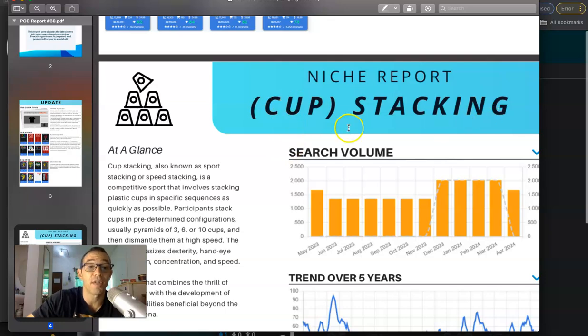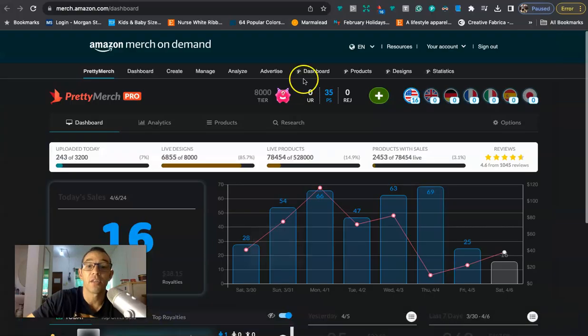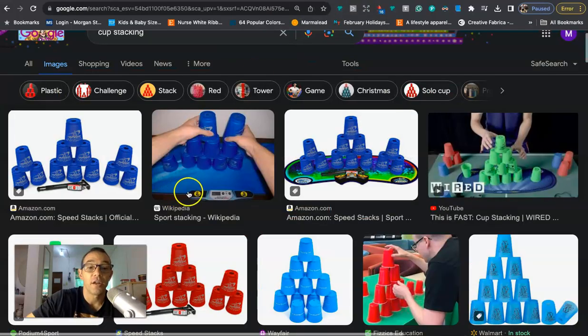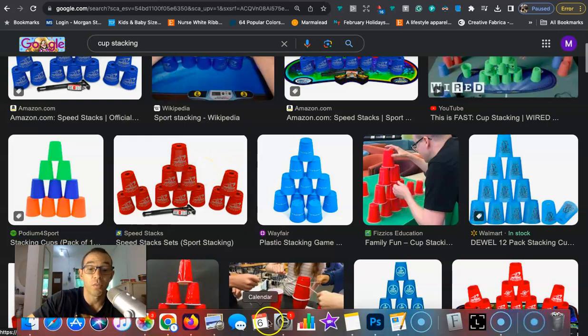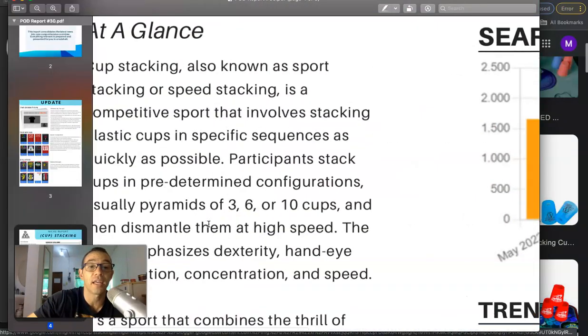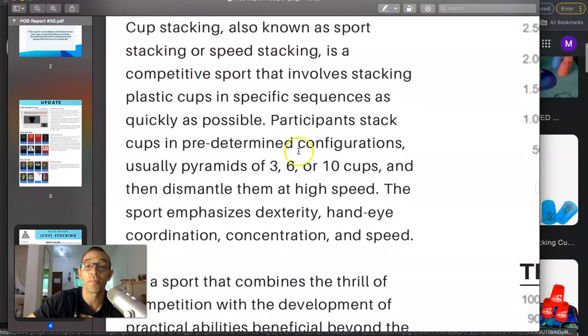So it is cup stacking. If you don't know what cup stacking is, I think it's more for kids. Right here are kids that like to stack these cups. You have to do it really fast in a quick amount of time, so I believe that's what the sport is. But if we go back here, cup stacking, also known as sport stacking or speed stacking, is a competitive sport that involves stacking plastic cups in specific sequences as quickly as possible.